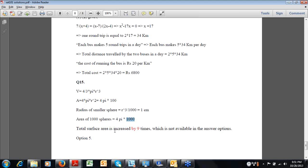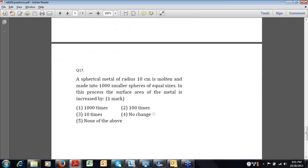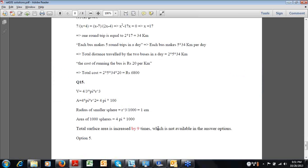So it has increased by how many times? It has increased by 9 times, which is not available option. Though it looks 10 times, it has asked increased. It is not saying how many times it becomes. It becomes 10 times, but it has increased by 9 times. So we have an option for 9 times. No, we don't have an option. So we'll go ahead and mark none of the above. Option number 5. So here the trick lies here.